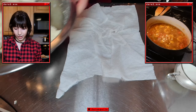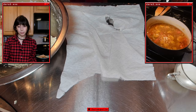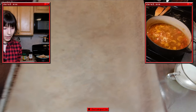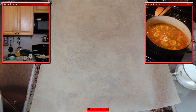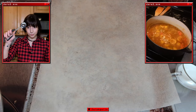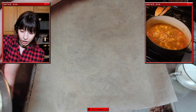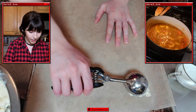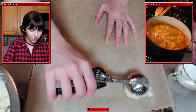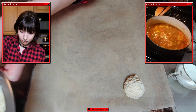Guys, let's go ahead and now begin laying them out. Here is my sheet tray with my parchment. Okay, and we're going to keep it simple. We're not experimenting, guys. These are not stuffed biscuits. And all I'm going to do is grab my handy dandy cookie scoop, which I already took out. And we're going to get in there and get a really, really nice lump of biscuit dough. And we're going to begin setting it down, guys. And we're going to give each of them a couple of inches of space from each other because they're going to expand and they're going to rise up. Okay?